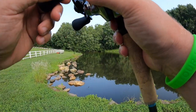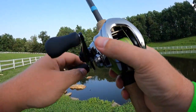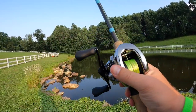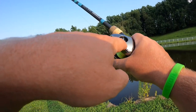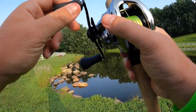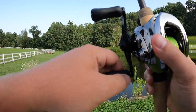There's a bite. There's a bite. Drop it. I think he dropped it, guys. But I have it set to max on the external control, so I'm gonna move that a little bit and play around with it.